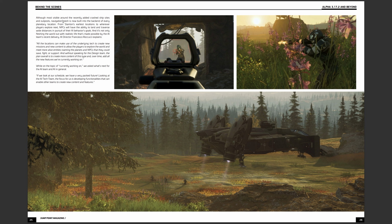Although most visible around the recently added crash ship sites, the outpost navigation mesh is also built into the back end of every planetary location, from Stanton's earliest locations to wherever players explore next. NPCs will have the ability to land and traverse wide distances in pursuit of their AI's behavior goals.